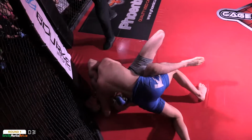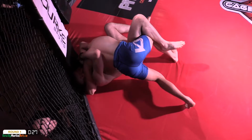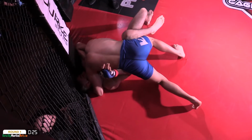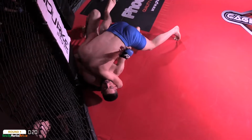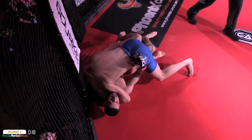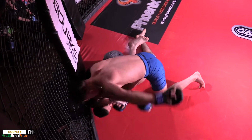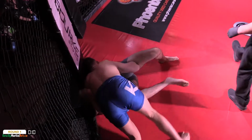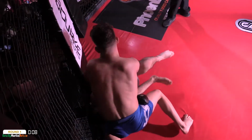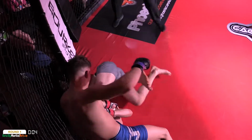And he's got the height and elevation on it. He's trying to create a frame. I think Julian's decided to let it go, but... Well, I think he's actually still got it here, but his hand's underneath Youcef's shoulder, which is going to stop him from getting as much pressure on. Oh, he has let it go. Good positional stuff here from Rennau. 10-second clapper. Julian on top, finishing strong with some big strikes.